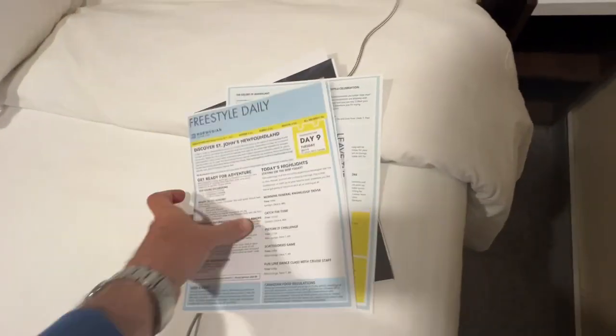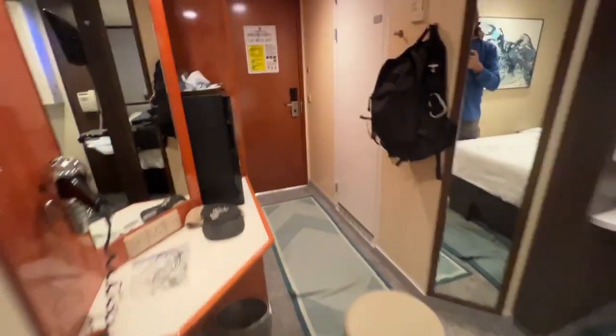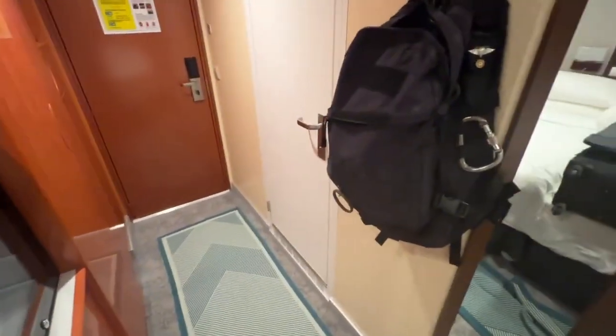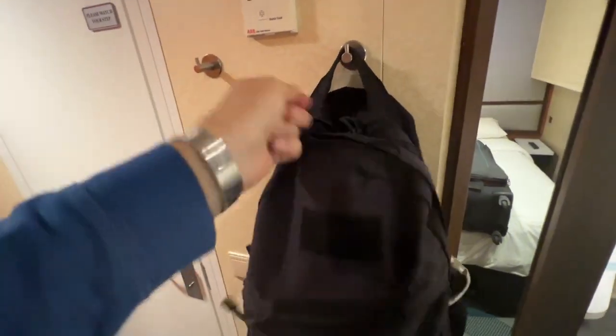There are all kinds of sales pitches they give you as well, but they're all overpriced. Same thing with the excursions. I mean, you could do excursions if you want, but I personally just go geocaching. That's kind of like a free excursion.